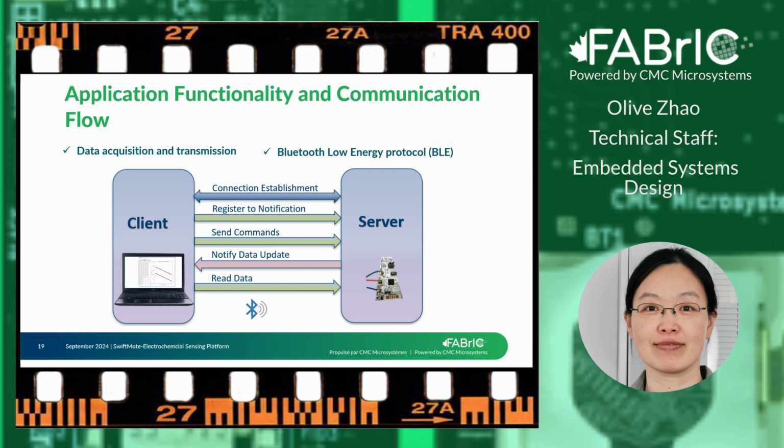So the client is also responsible for reading data from the server. The server, on the other hand, is a C program running on the mote. It is responsible for accepting user configurations and commands, generating sensor data, and notifying the client whenever the sensor data is available to read. The communication between the client and the server begins with the BLE connection establishment.